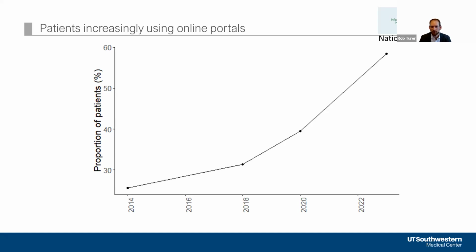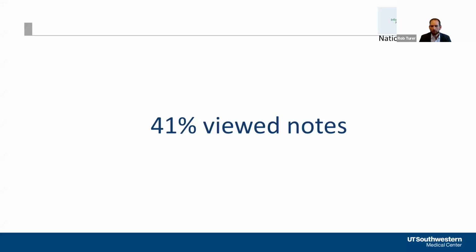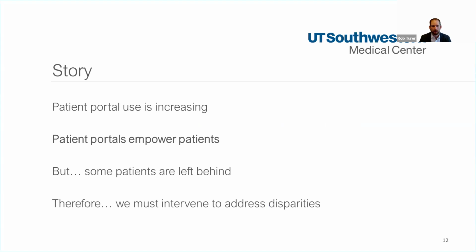who have used a patient portal online. And it is increasing substantially and non-linearly over the last several years, particularly since the 21st Century Cures Act went into effect in 2021. Among this cohort, 41% had viewed notes and 53% had viewed results. So that's the easy part of the story to tell.